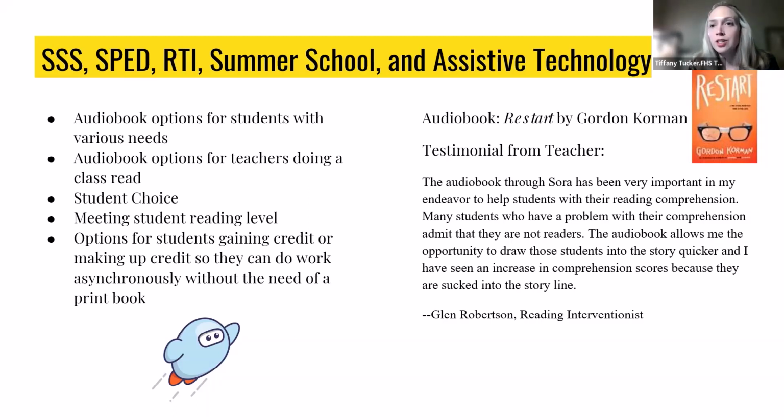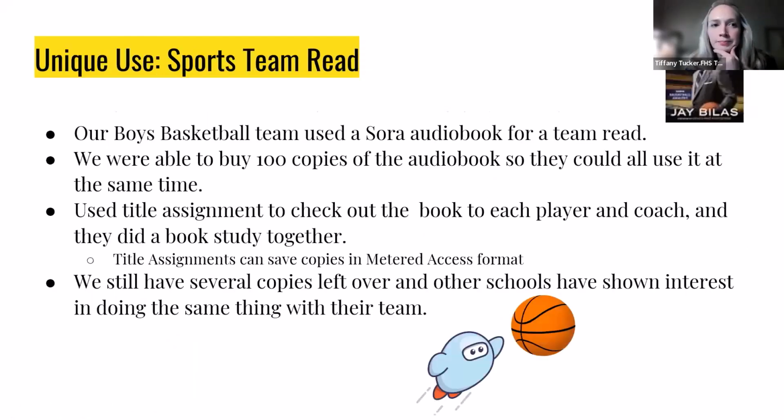And our reading interventionist gave me this great testimonial that I'll read really quickly. The audiobook through Sora has been very important in my endeavor to help students with their reading comprehension. Many students who have a problem with their comprehension admit that they are not readers. The audiobook allows me the opportunity to draw those students into the story quicker, and I've seen an increase in comprehension scores because they are sucked into the storyline. So I really love that.